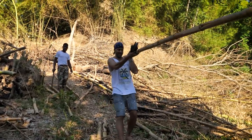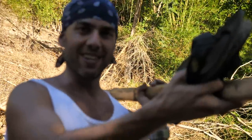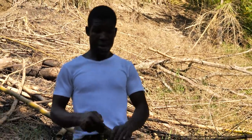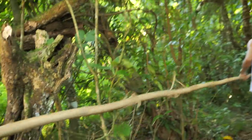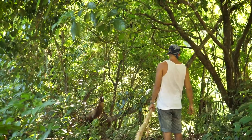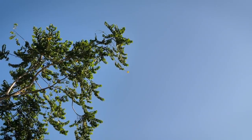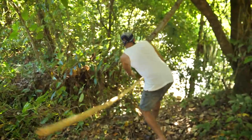Easy. Is it heavy? No, it's kind of awkward with the size. I don't want to step on any bamboo skewers. Down here, though? Or around here? Around here. Anywhere. Go on down here. Yeah, that's a shot. It's kind of hectic because we got the camera. Shove it down there. Don't crush it.